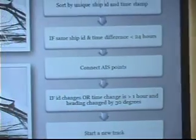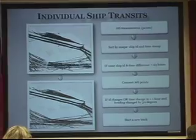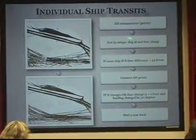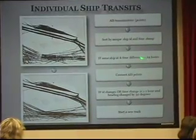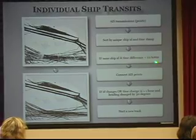So this is showing you, I don't know, maybe a 3-month period of just the AIS points on the top graph, and then going through these steps shown here, where you start with the points, you sort by ID and timestamp, and you set some parameters around how you want to define the ship track.